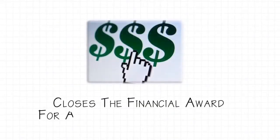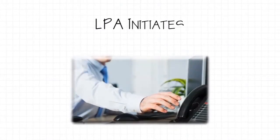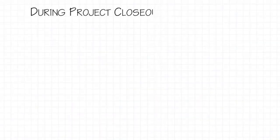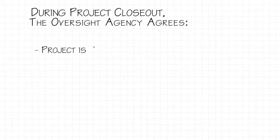Project Closeout is the process that closes out the financial award for a local public agency federal aid highway project. As the local public agency, the LPA, you will initiate the request for final payment to be reimbursed for expenses incurred for the project.